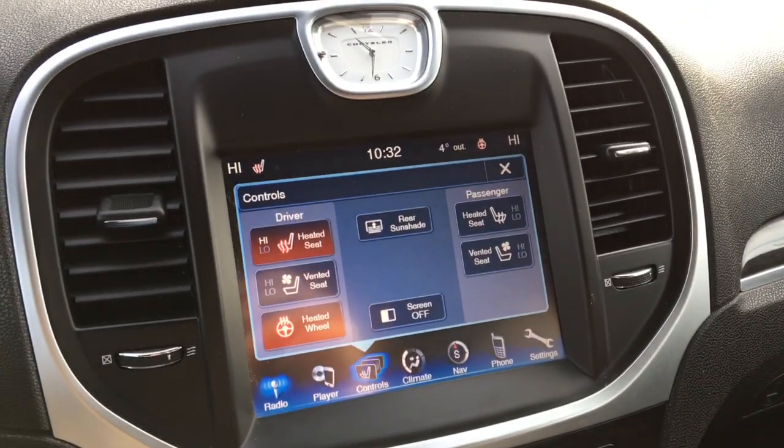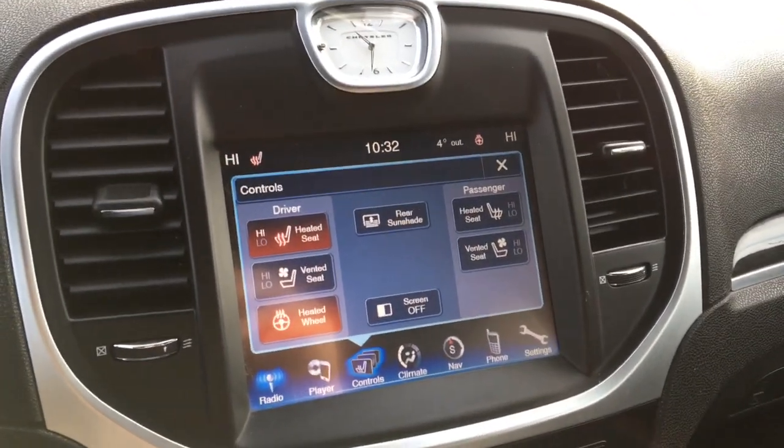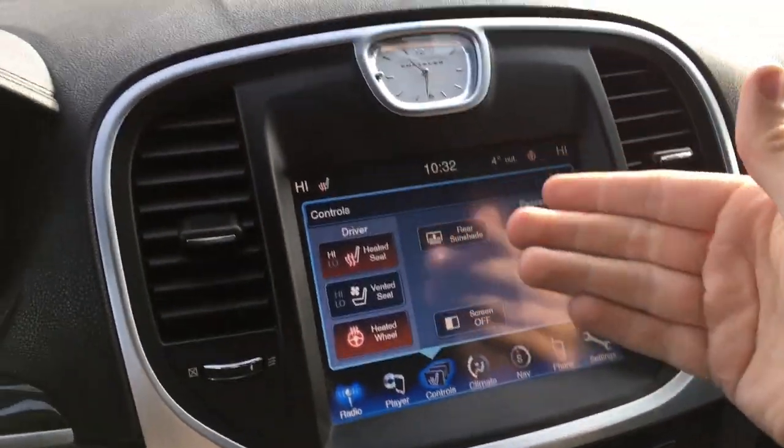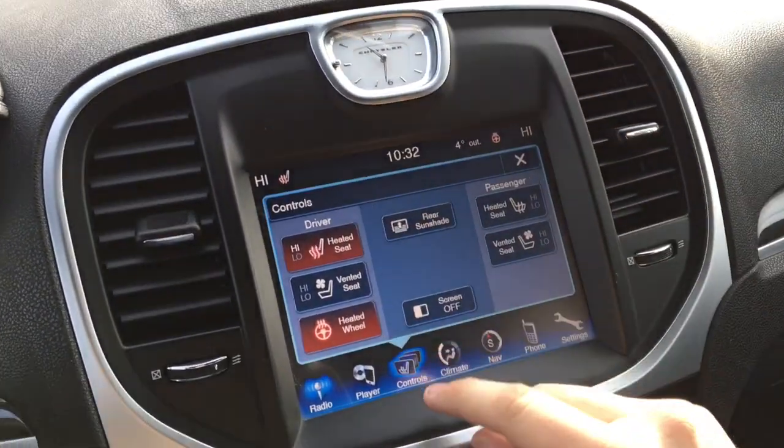This does have heated and ventilated seats up front. This also has a heated steering wheel. Oh, there you go. It's called the Sunshade. Okay, yeah, it's a sunshade. So that's for the back window, the rear sunshade.